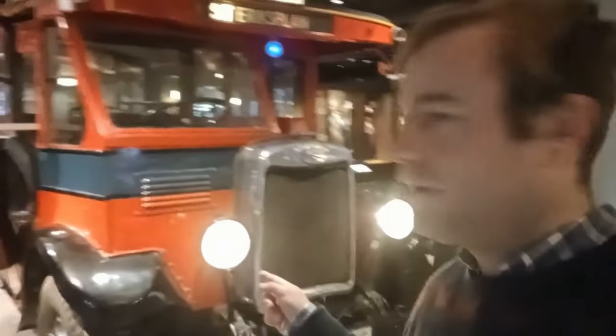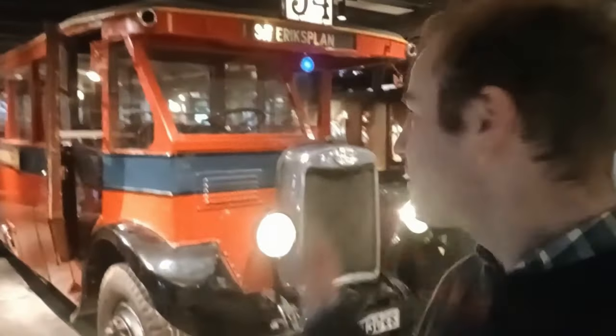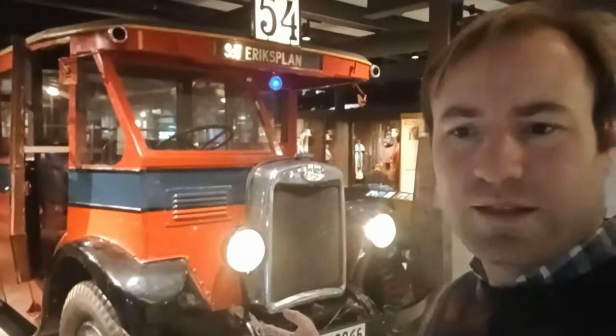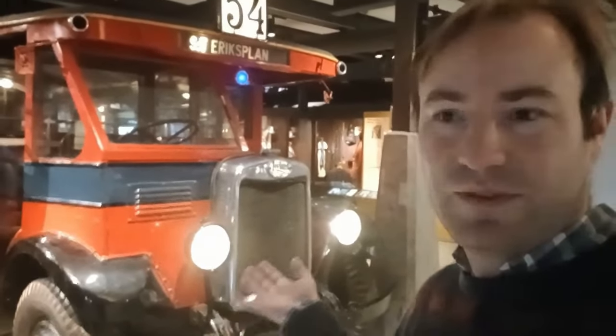Here we have a nice little motor bus. I do enjoy vintage buses. It's a Leyland bus, and as you can see, it's right-hand drive because it dates to the time when Sweden drove on the left. That's probably made in Britain. It makes sense if Britain made buses for Sweden, because we both drove on the same side of the road.